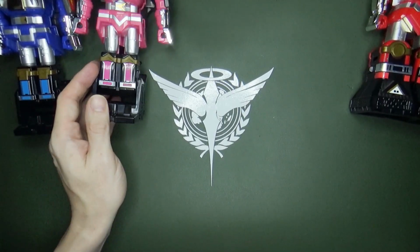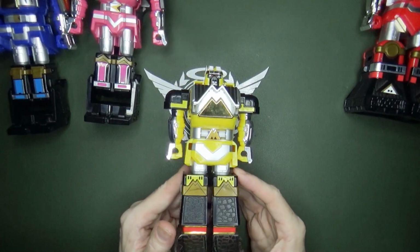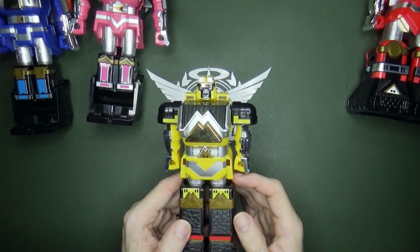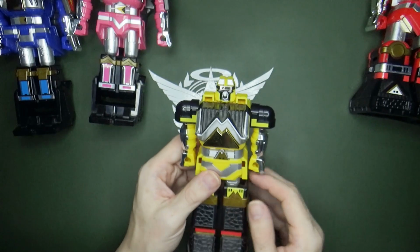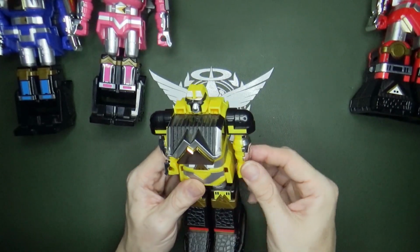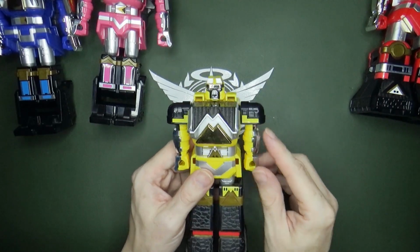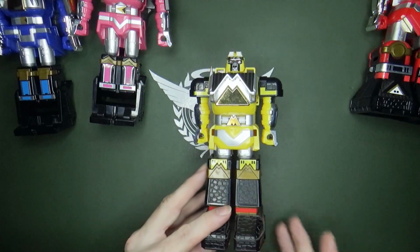Alright, oop, that's not right. And we got the feet. Got the yellow Shogun Zord, which is the bear. Oh, and these are the arms. They have the same kind of articulation. Same thing with the legs. They actually have the same kind of arm articulation as the torso, where they can rotate here and go up. Yeah, it's got some big, thick feet because it's going to be the feet.